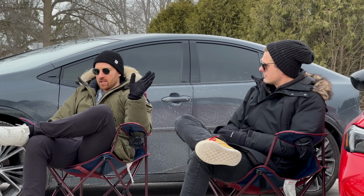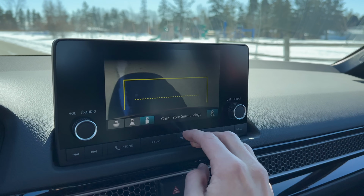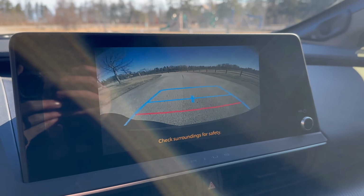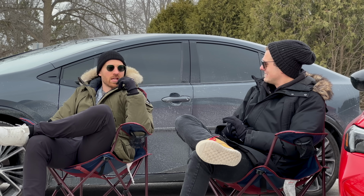In the Civic, you can't get 360 cameras. No. In the Prius, it's an additional option that I wish I got because the camera that I have is like from an '09 Highlander. It's not good. I really wish I got that.